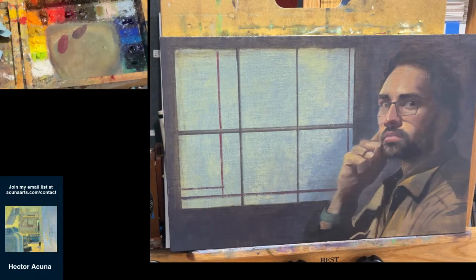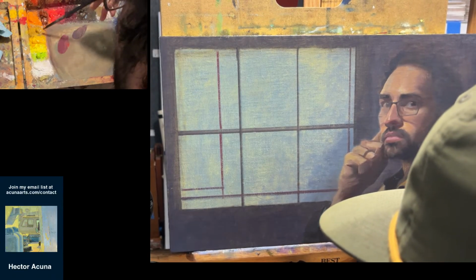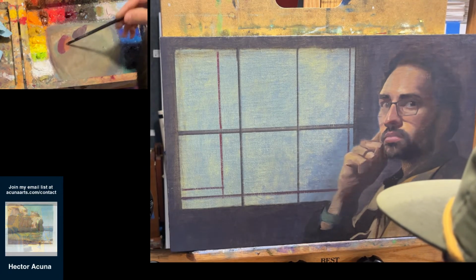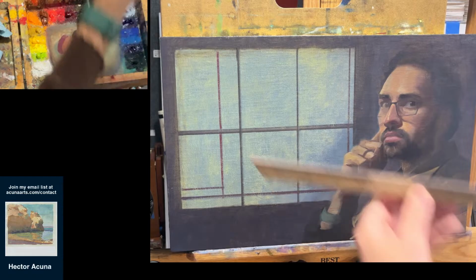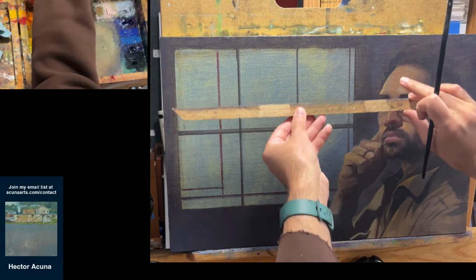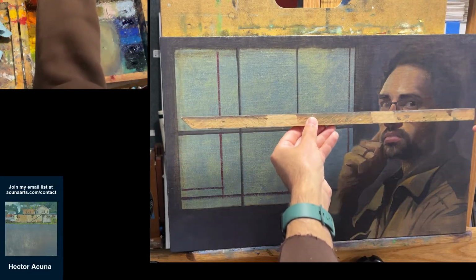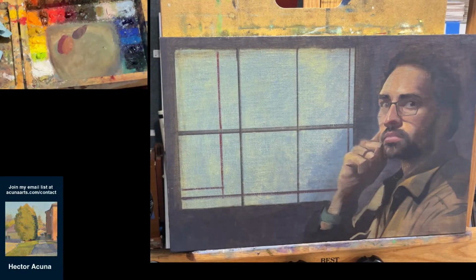Okay. Now I'm going to figure out my horizon line. A little bit of orange. Looks like in this sketch I had it higher than the middle of the window, so I think I'm going to keep that idea. I mean, it might be nice even to line it up with the eyes of the portrait. That might work.